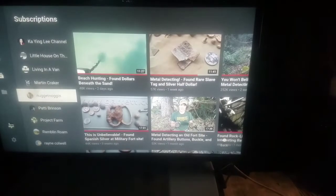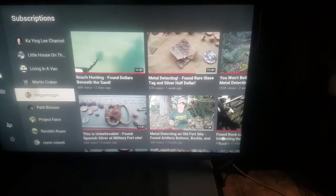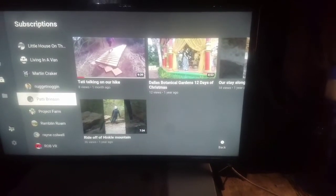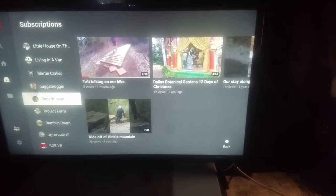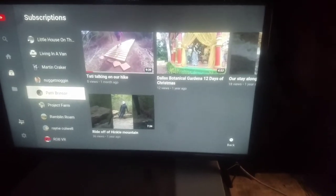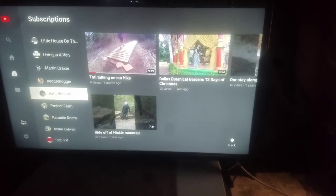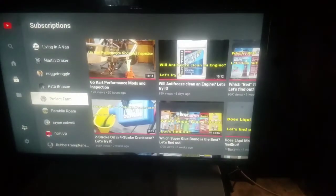Then Nugget Noggin, everybody watches him. He's another metal detector, treasure hunting guy. Then we got Patty. She hasn't put any up in a while, it looks like, 1 month ago. I think I talked to her yesterday, I believe it was. I believe she's going to start making some, so go over and check her out when she gets going.